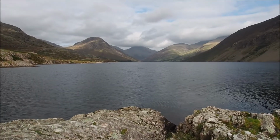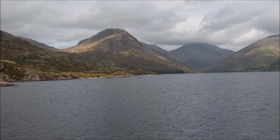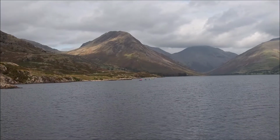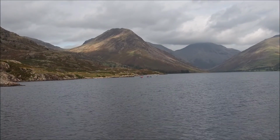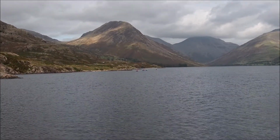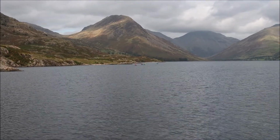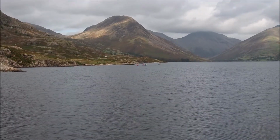The light though that's dancing on the fells is absolutely beautiful, especially now the bracken has started to turn brown. Certainly it looks really good on that hill on the left, and I will actually just wait for these canoes to come through and save me a cloning job a little bit later on.